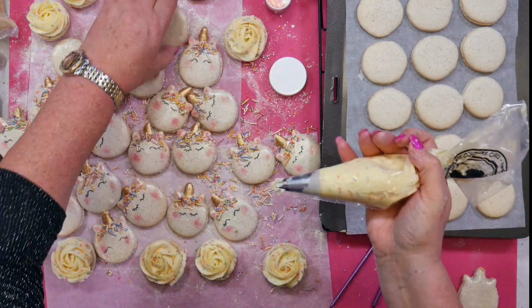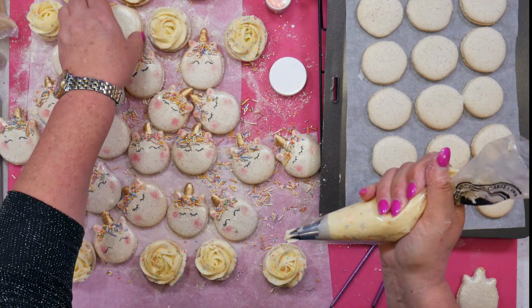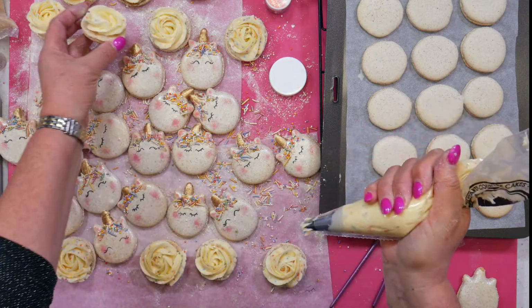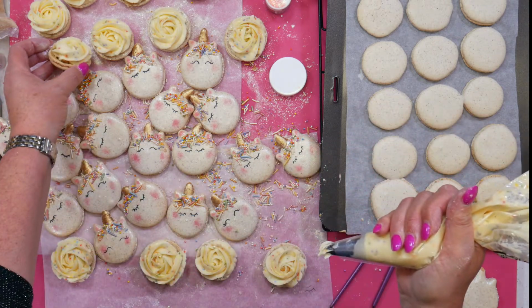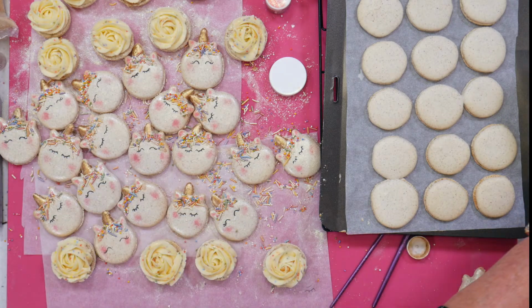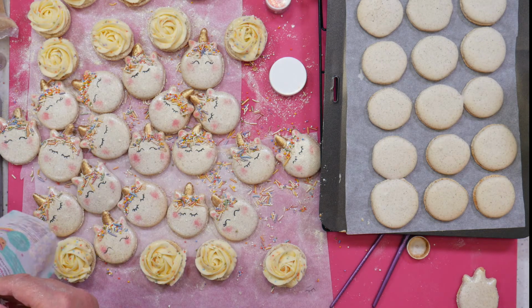Which nozzle are you using? I'm using the 1M Wilton. So for all of you guys saying, yes, you are absolutely right. I don't even know what feet are on macarons, let alone nozzles. I can't believe I fell for that one. I'd feel like a complete goon tonight. I was literally thinking you meant they wanted feet on, because I was so convinced she was asking about a unicorn body. So I'm just getting my little dish here.